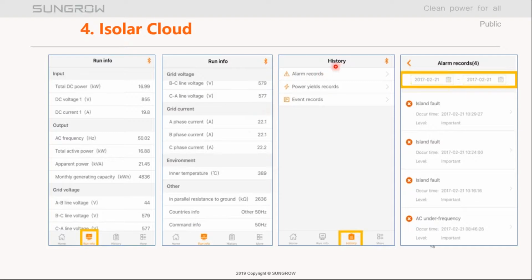Then you can check the history, your alarm records, your power rate records, as well as the event records. So let's say in case of alarm records, you will see certain information like this: your fault information, when it occurred, and what the level is. Also when you click this, it will give the details of the fault. It will give a description of what the actual problem is when you select this one.